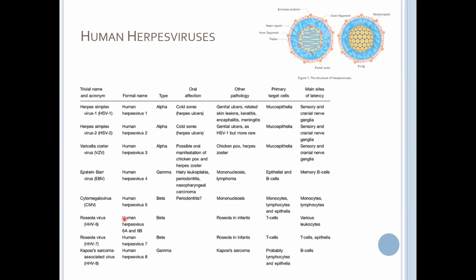And then HHV6 and 7, which are super common and cause roseola in infants, almost never studied outside of that, except in cases of immunocompromised. Hugely successful viruses. Hardly anybody studies them. I think it's a super interesting understudied area.